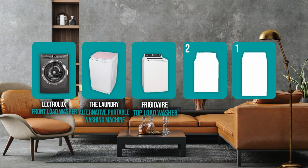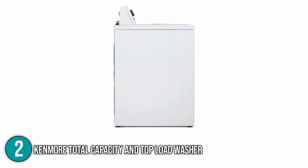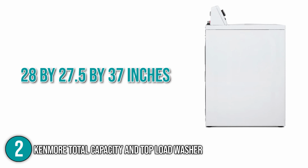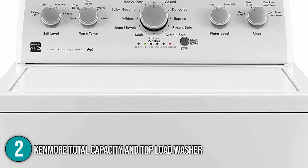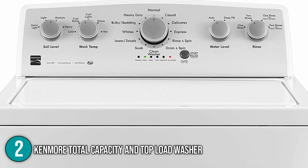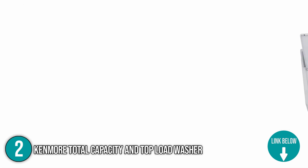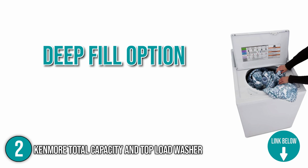The washing machine coming in at number 2 on our list is the Kenmore Total Capacity Top-Load Washer. This washing machine is small enough to fit in any laundry room, measuring 28 by 27.5 by 37 inches. Our team would like to highlight that this 19-towel capacity washer effectively cleans any size load with 12 wash cycles, including delicates and express wash. To maximize washing of larger, bulkier loads, the deep fill option adds additional water to certain cycles.